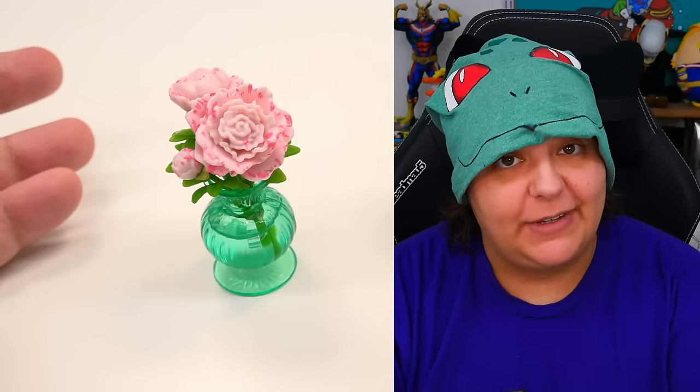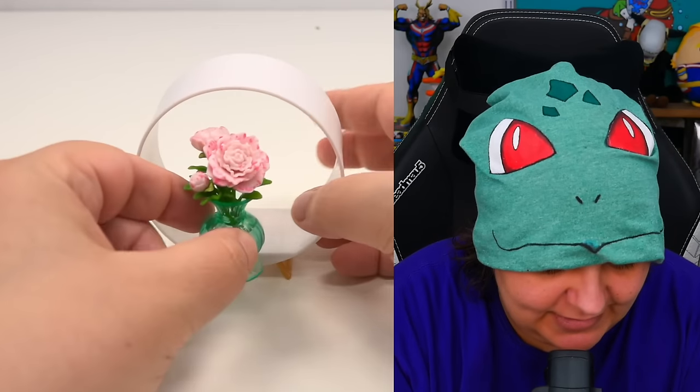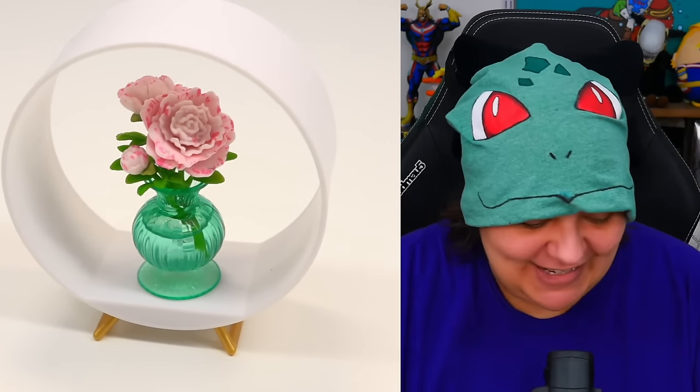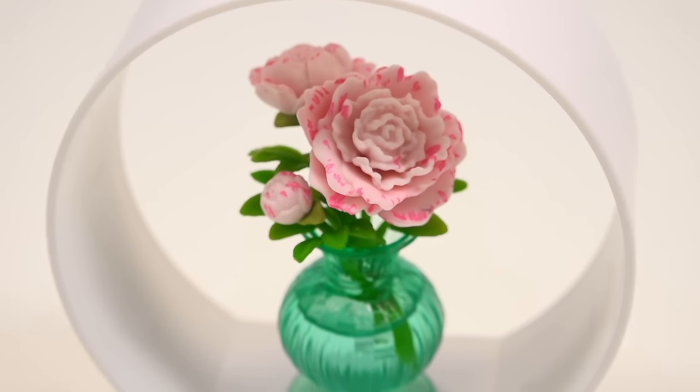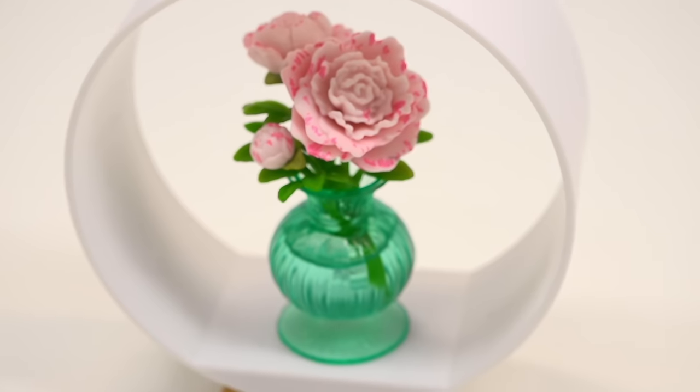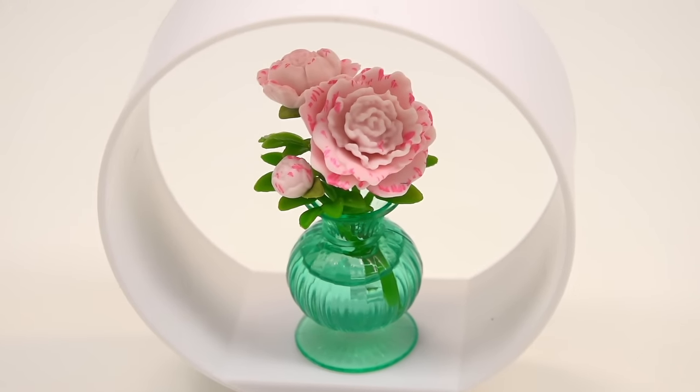How cute? Very cute. And if we're going to put it in our little decorative space, here's what it looks like. This is cute. I could see this in someone's bathroom, probably. It's tiny, it's adorable. It has its place as a decorative piece. As a resin project, definitely super, super beginner friendly. This is as basic and as friendly as it gets.